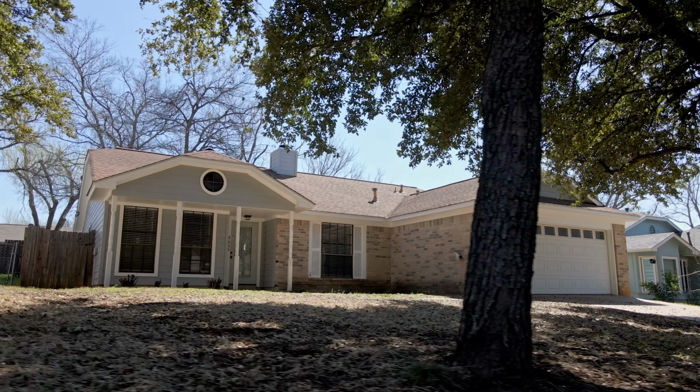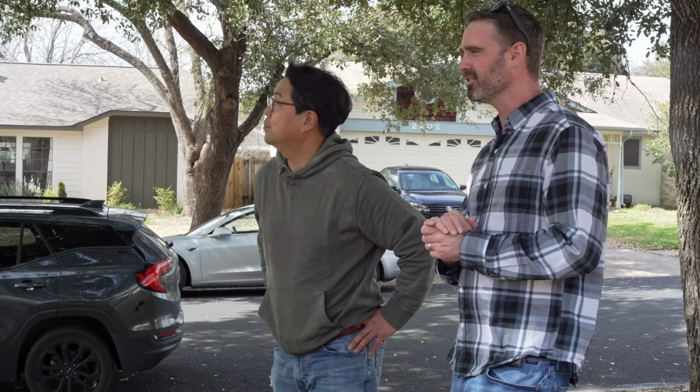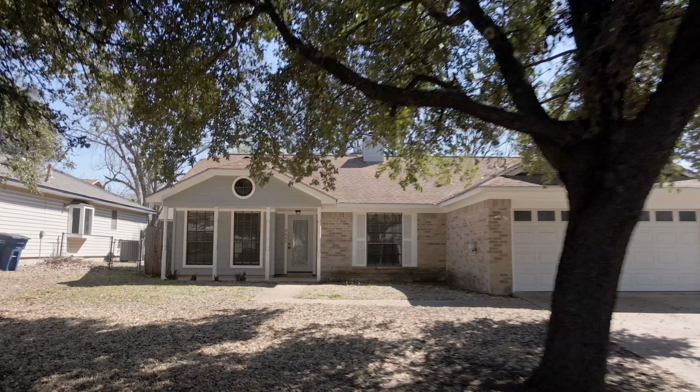In terms of what we're working with, nice big mature trees, you gotta love that. Ooh, we've got even a little friend on the side of the house over here. Oh, he's staying for sure. A lot to like out here. Totally. Let's go check out the inside.